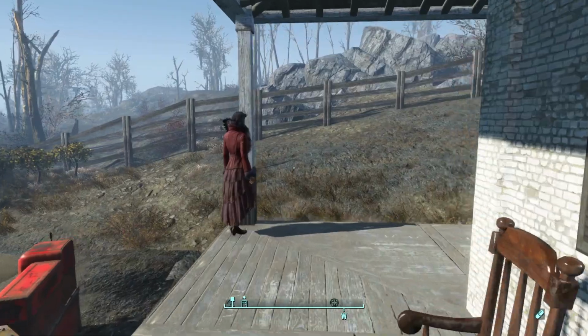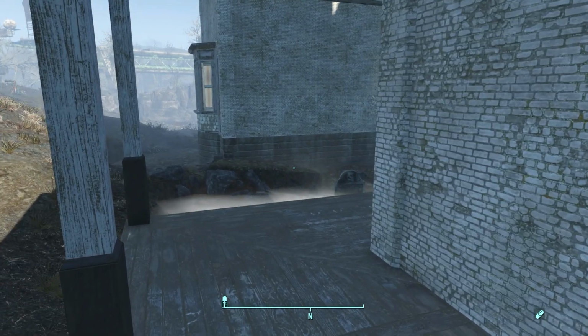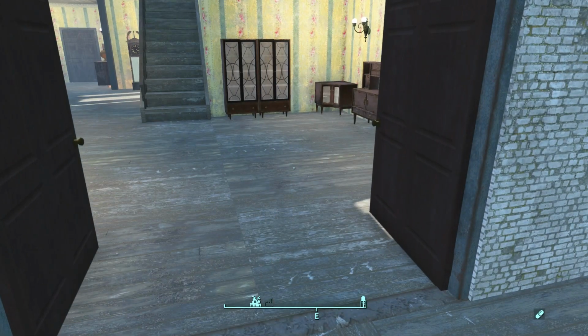But yeah, here's Lydia just hanging out, staring at the post there. And we got the little wraparound deck that you can see in the movie as well, and a little surprise hanging out down in there, which we will get to later on.